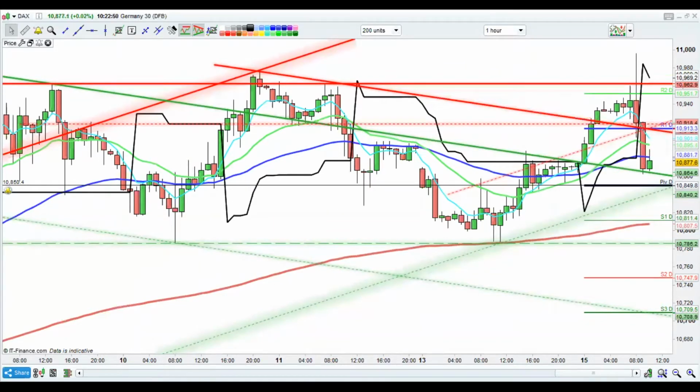What I want you to do is look to the left of your screen, and what you will see is this horizontal red line going across. This is our line of resistance, which is at 10,962. Now, on Wednesday, the 9th of Jan, at 1 o'clock, this 1 hour candle hit this line. So that was the first point that we're looking at here.